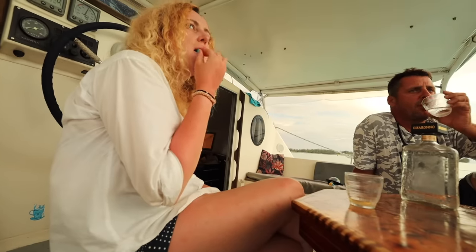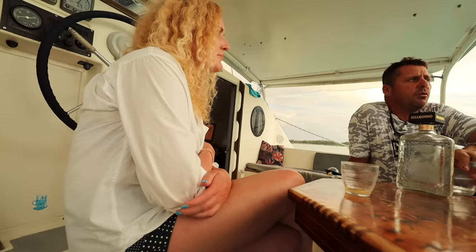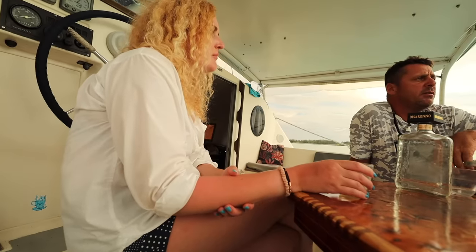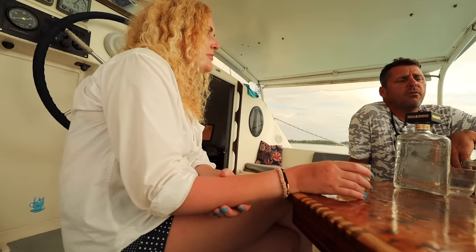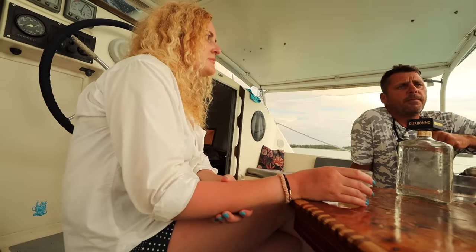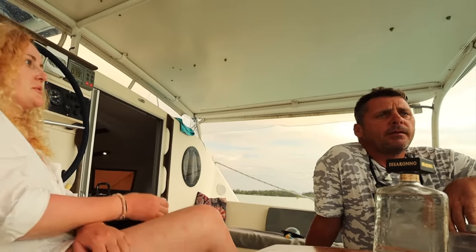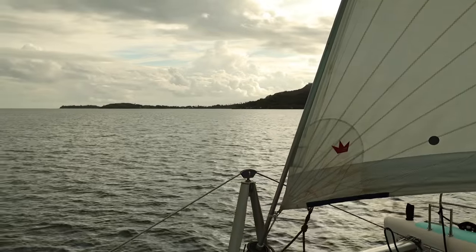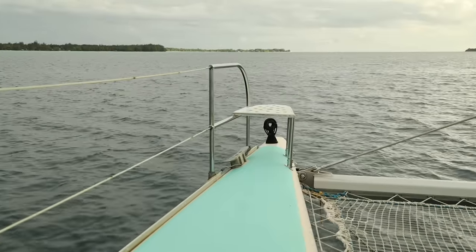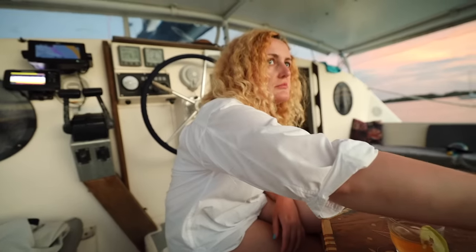What is your longest trip on this catamaran? When I went from Caledonia to here, the distance was 6,000 kilometers. How many days did it take? 3 weeks. Oh, 3 weeks. You were living on this boat for three weeks? Yeah, because Caledonia is here and Polynesia is here. It's so quiet here. Yeah, super quiet. Just us.